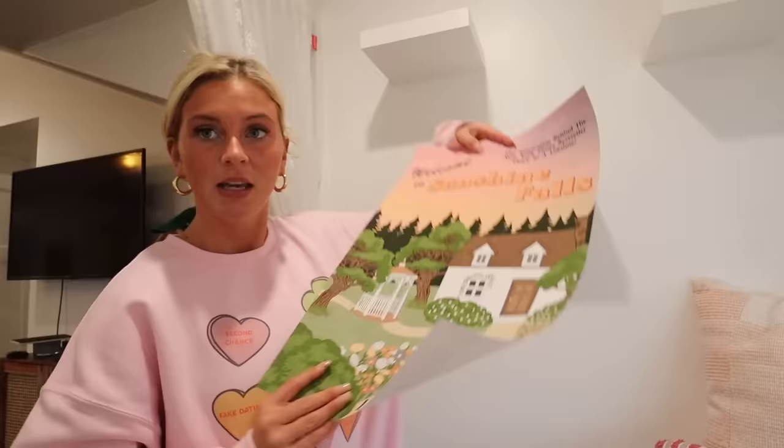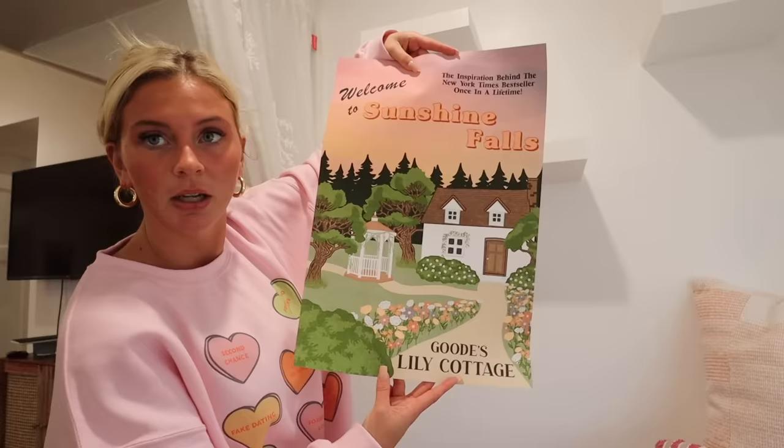We're also going to be hanging some more posters that I got from the Literary Loft. If you guys see my bookish posters, they're all from the Literary Loft. I absolutely love them because they are subtle book posters. She releases some every now and then, and I get so excited whenever I check her store and she has new prints available. I got two big posters. I got this one from Book Lovers. Welcome to Sunshine Falls, inspiration behind the New York Times bestseller Once in a Lifetime Goods, Lily Cottage, not college.